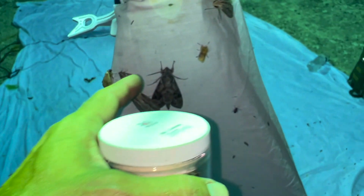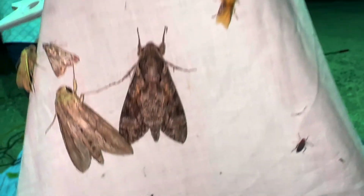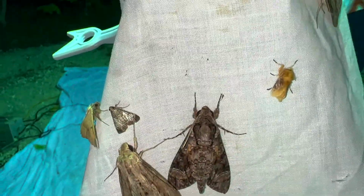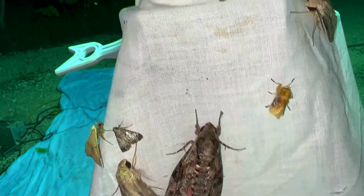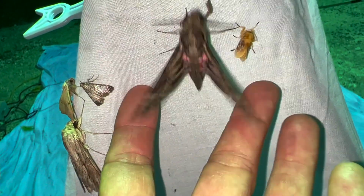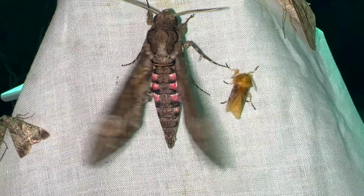Now, here, this pink-spotted hawk moth is common enough where I'm going to try and show you some of the hind, some of the pink spots that this girl has. There we go. Look at that. Yeah, you don't see pink spots on the pink-spotted hawk moth very often because they like to hide those pink spots. But there she is.